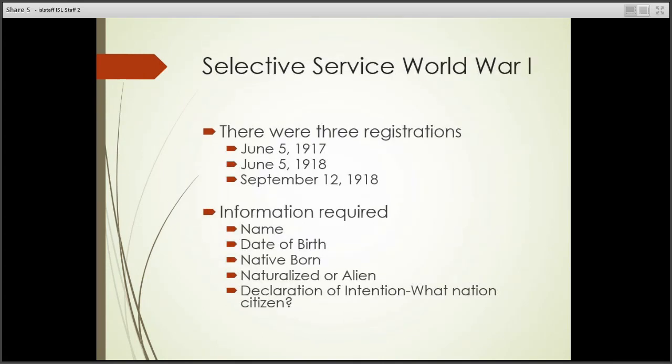Of course, there were different registrations during World War I. We had a lot of people coming in from different countries, so there were 3 registrations. One was in 1917 and 2 were later in 1918. The information required would be the name, date of birth, whether native born, naturalized, or an alien, their declaration of intention, what nation they were a citizen of, and what they wanted to be a citizen of.